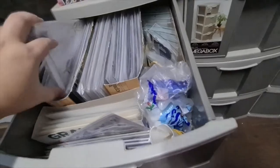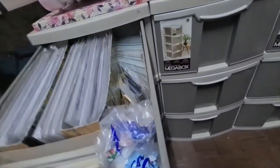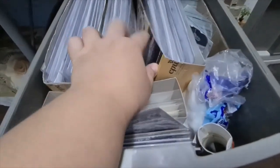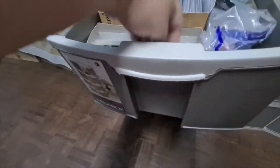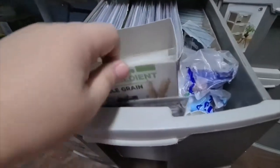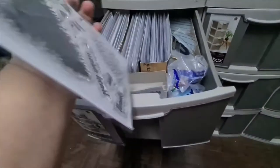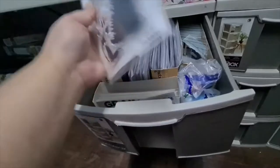If you're wondering why I'm keeping the cereal boxes, it's because I love to put them here. These are actually Cocoa Crunch cereal boxes. See, they can hold my stamps perfectly like that. And these are Honey Stars. See, you can always use this stuff. You don't have to waste your stuff. Like, these are the 4x6 stamps from Altenew. These are prototypes. I don't have packaging for them.